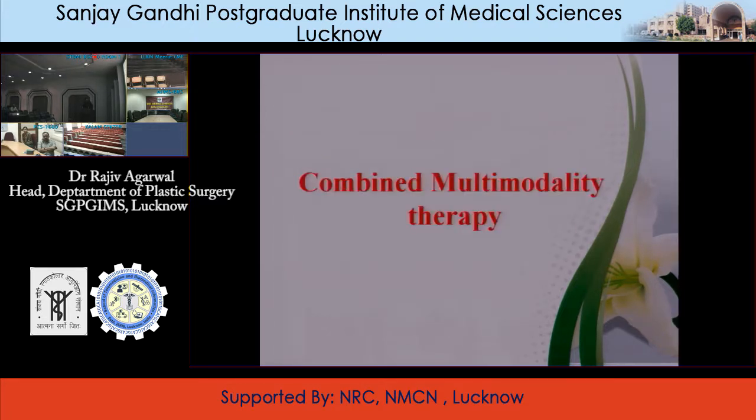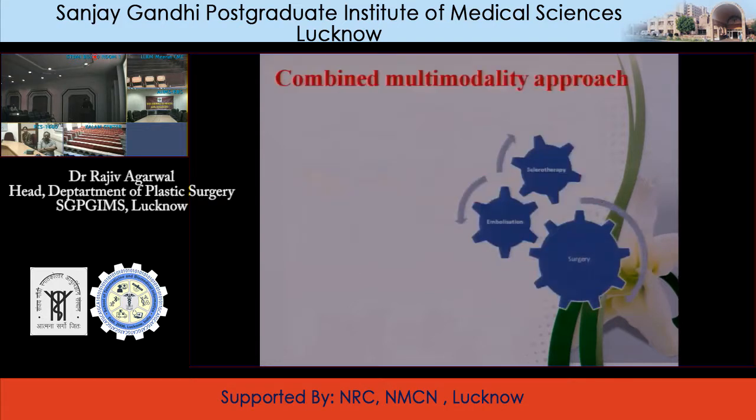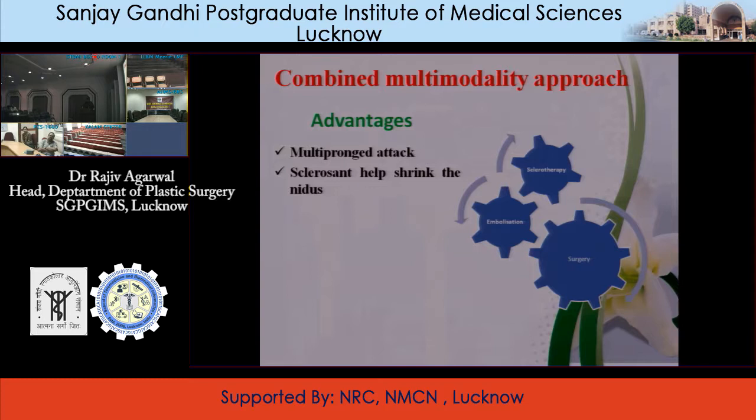Now what is the combined multimodality therapy? Sclerotherapy plus or minus embolization followed by surgery. Now what are the advantages? It is a multi-pronged attack. Sclerosant will help to shrink the nidus. Nidus is the nucleus of the lesion. Our aim is to excise the nidus. So once the nidus is gone, the lesion is also gone.